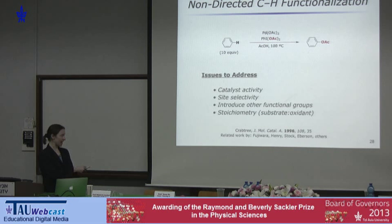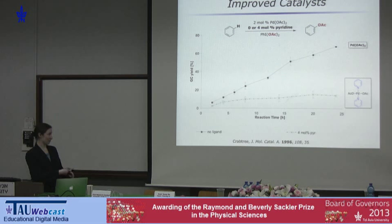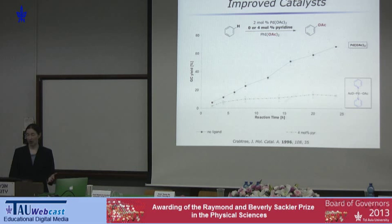And in fact, Crabtree had investigated this. We went back and did it again, and we found exactly what he found. This is just a reaction profile, the yield of the reaction as a function of reaction time. What you can see, first of all, is that palladium acetate by itself is not a great catalyst. This is over 24 hours at room temperature, and we're only up to about 60% yield after 24 hours. So the reaction is quite slow. The palladium acetate really doesn't work that well. There's certainly room for improvement.